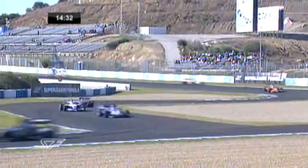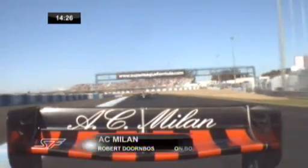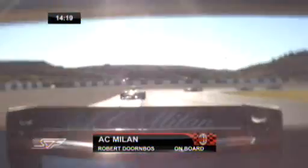Through the chicane they come. Big bump on the exit there. See them bouncing over it as we go on board with AC Milan. It makes this corner very tricky because without the bump, it would be taken flat easy, but with the bump, you really have to be careful on the throttle. You really have to keep the steering wheel light in case you catch oversteer, to make sure you can catch the car.